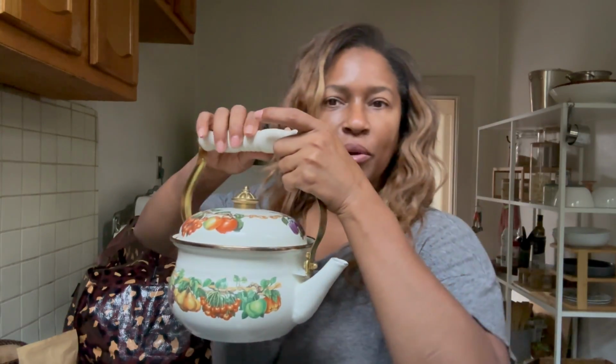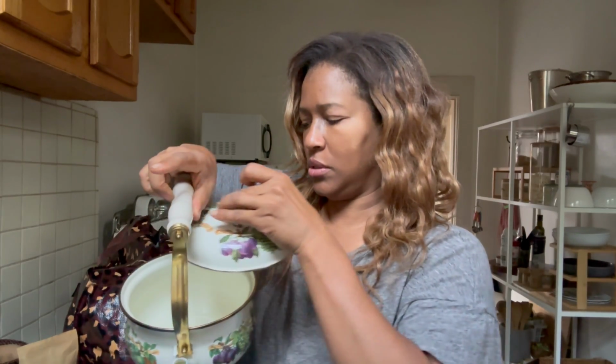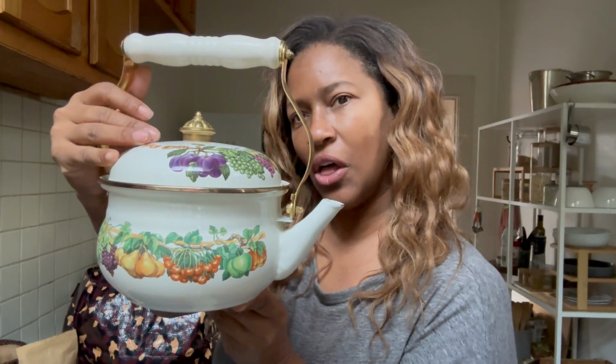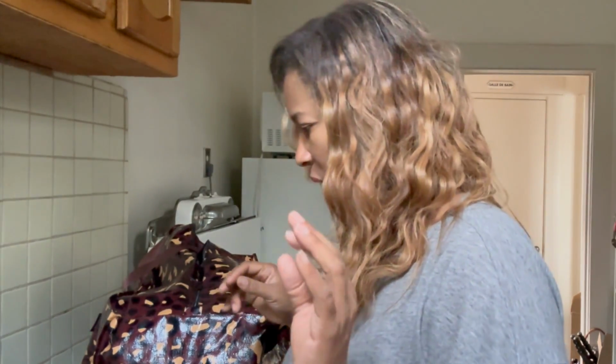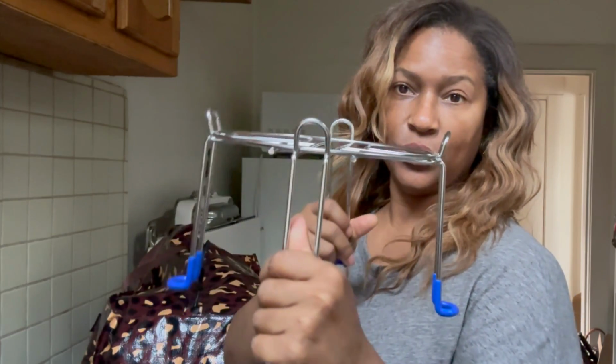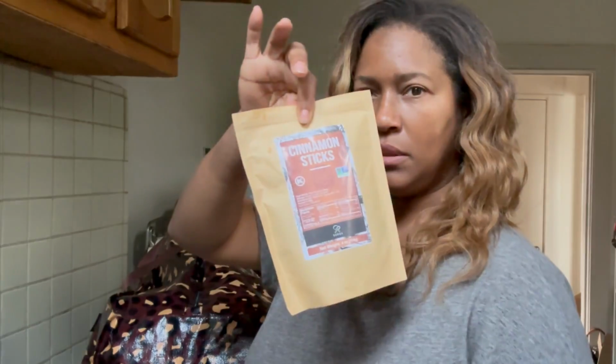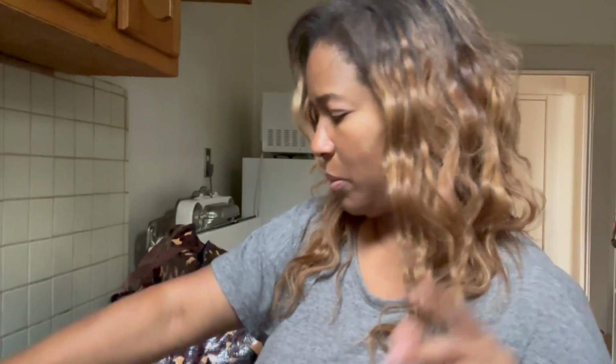Got this adorable kettle. It was still in its box, never been used. And this is so pretty for fall harvest time. What else have I got? Oh, I got this stand for my water filter that I use. She had an extra one of these, so this has been very handy. Cinnamon sticks, which I used for my simmer pot today.